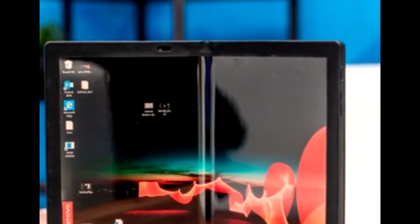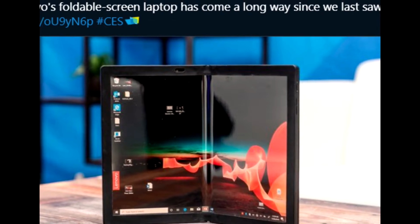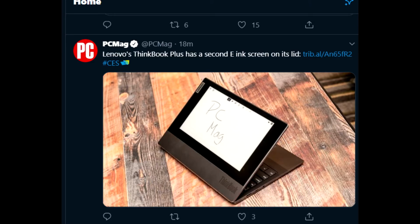From Intel to Lenovo, those folding portable computers, or however they are called, I don't consider them laptops or tablets anymore. They are not for me, but I can see some people utilizing them. Drawers and artists are going to love them when they finally come out. Some work with Wacom technology.